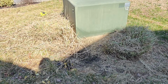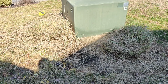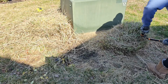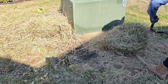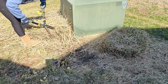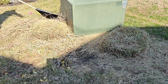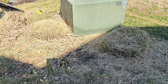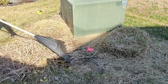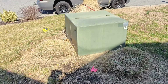Well, my trimmers died on me, so I'm gonna try and manually shape these and work on cleaning up the hay. And hopefully, once the battery charges, I can finish this last one back here. Alright, two down, one more left to go.